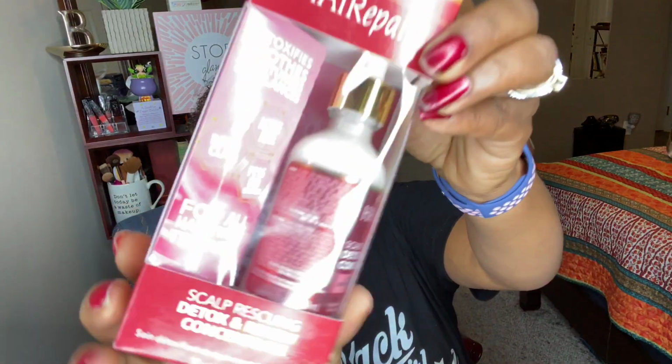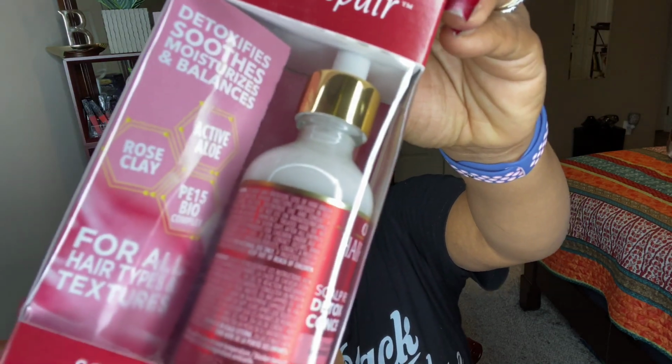The other thing in the box is the ORS Hair Repair Detoxify, Soothes, Moisturizes, and Balances. It has active aloe, rose clay, and PE15 B10. It is for all hair types and textures, Scalp Rescuing Detox Renew and Concentrate. And that shampoo is on it a little bit. Wipe that down, and hopefully you can see it. That's what it looks like. It's for your scalp to detox and renew.